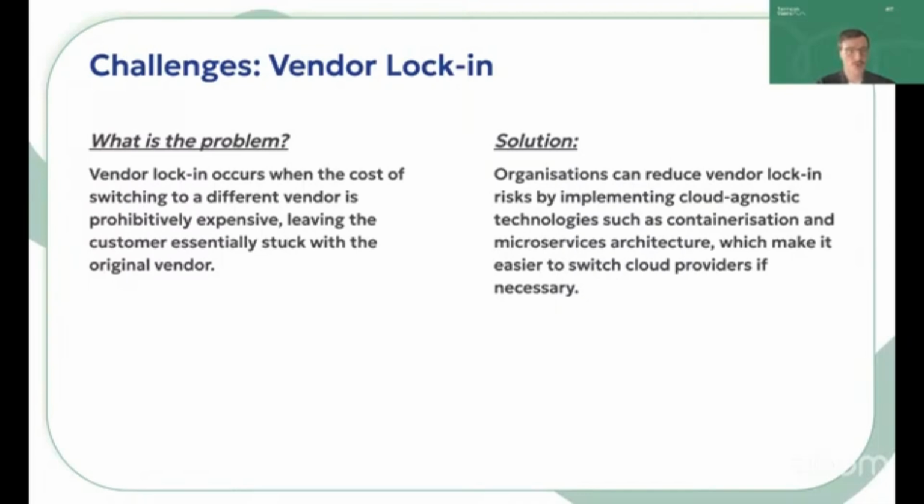So there are some strategies for how you can mitigate vendor lock-in. One of them is applying cloud agnostic architectures. You can design your applications with a cloud agnostic approach by avoiding deep integrations with the specific provider's proprietary services. For example, instead of using a cloud provider's proprietary database or storage services, an organization can choose open source solutions that are compatible across multiple clouds, for example, PostgreSQL for database or Kubernetes for managing the containers.